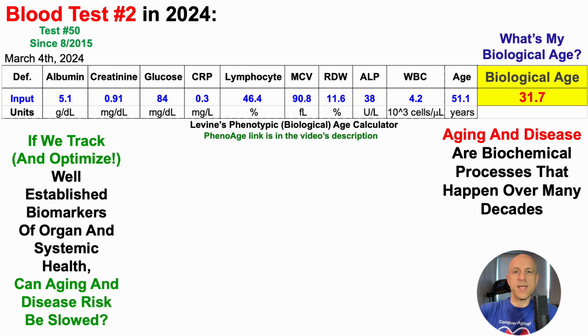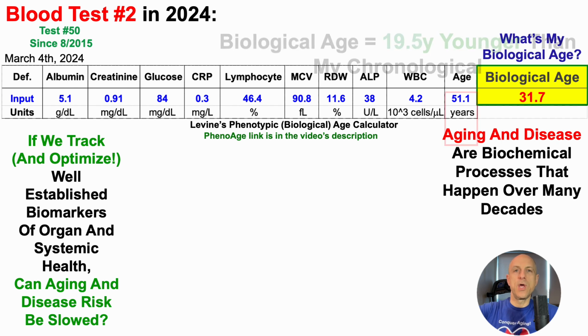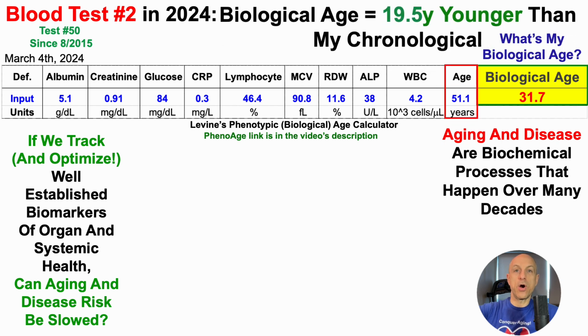When entering these data, these 9 biomarkers and chronological age, I got a biological age of 31.7 years, which is 19.5 years younger than my chronological. Note that the data could actually be younger than 31.7 years, as for the 16th consecutive test, Quest Labs' hsCRP measurement was less than 0.3 milligrams per liter. In other words, CRP could be less than that, but not more than that, as that's their limit of detection.